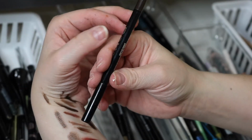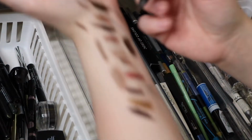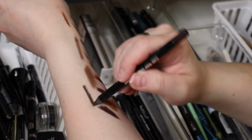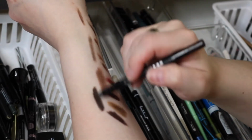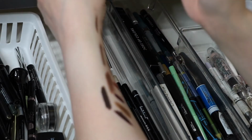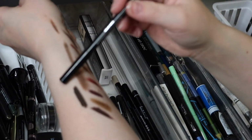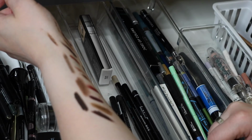Next up is another Buxom one. This one is called Here's My Number. Whoops, I need to sharpen that. This was another one of my favorite browns. Oh, this is so creamy. It's very similar to the other ones I have, but the other ones are not as creamy. This one I'll keep for the waterline. I really like this one. Keeping that. I know I'm not really decluttering much, am I?